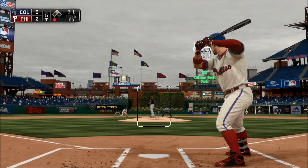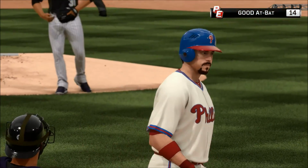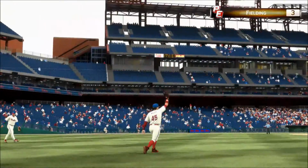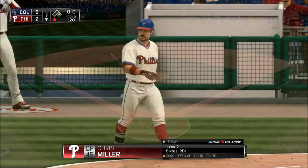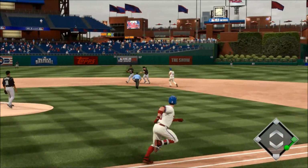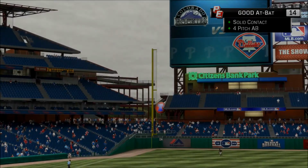Chris Miller. Here he comes, 3-1. And he misses, ball 4. Plate appearances. In the air to right center. And he'll get there in plenty of time to put this one away, and that inning. This is the guy right here. Now a hard hit ball back up the middle. Step on the bag for 1. On to first as they get the double play to get him out of the inning.